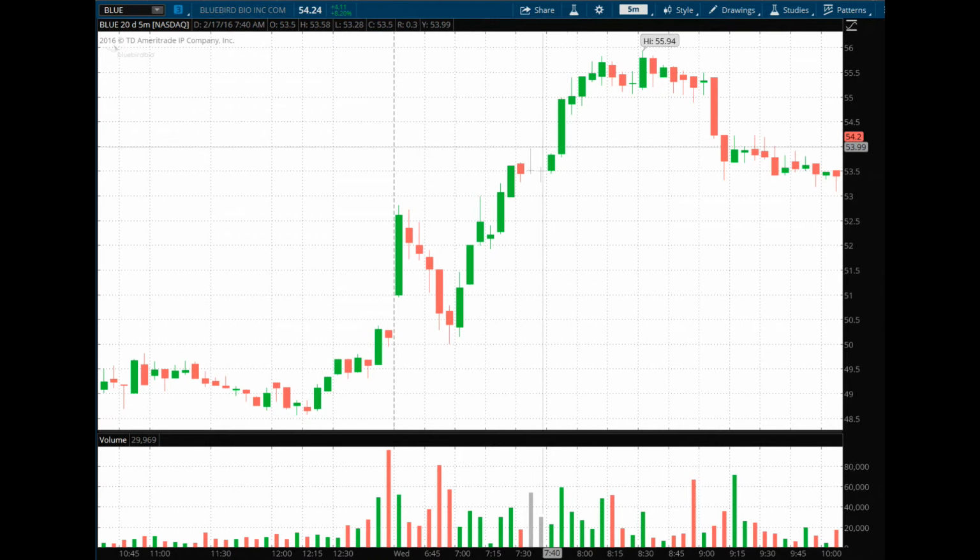So a bit of a whippy thin stock. But if you demand quality in the pattern, had 1, 2 good entries, and between those 2 entries, you could have put together a $3 day on this stock. So that's how you could have traded this one.